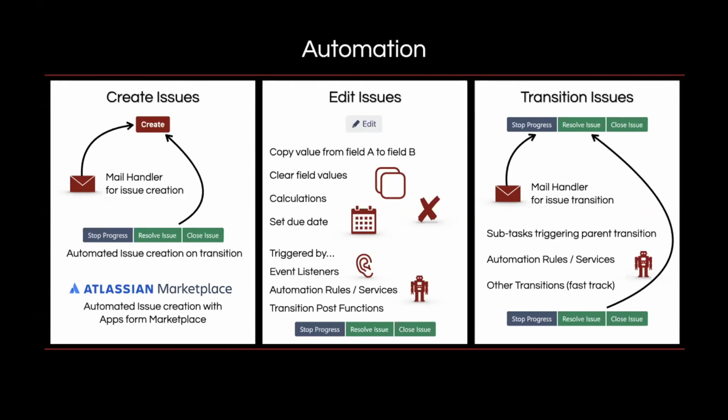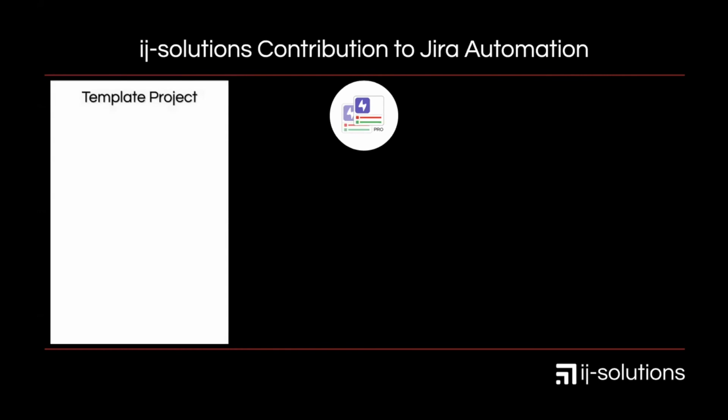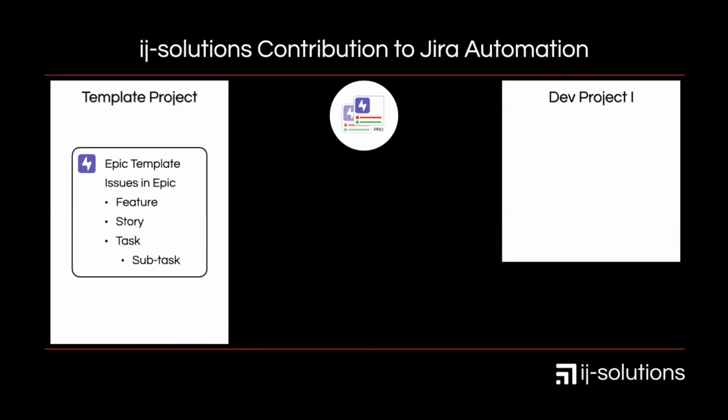So this all could be done, and finally, I want to show you the contribution of IJ Solutions, what we developed to have more automation in Jira. So if you imagine you have software development projects, for example, and you need one function in every software you develop, you could have an epic with all issues and all steps you need and subtasks in that epic. And with our app, you can easily clone this epic together with all the issues and all the subtasks.